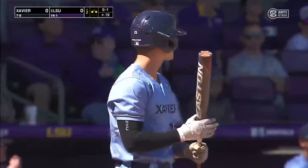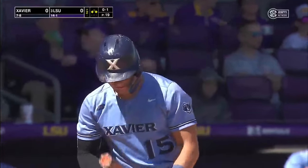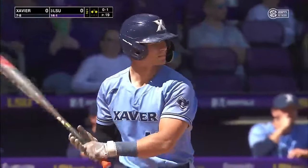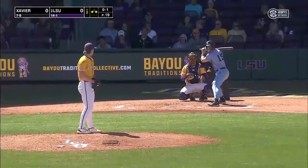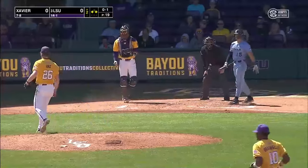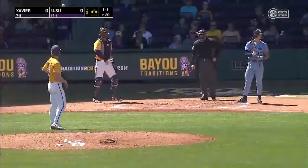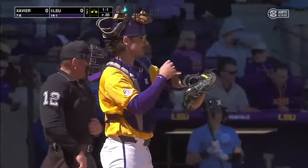So Hurd has to work around a hot spot here in the second inning. Hurd going to that slider, 85 miles an hour. Dupre chokes up off the end of the bat. He's around a bunt. Travinsky snares it. That was a heck of a backhanded grab by Hayden Travinsky.